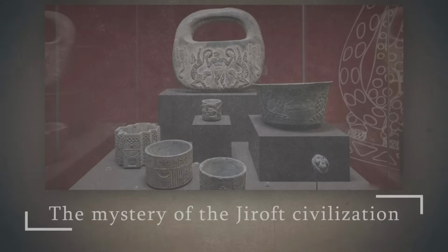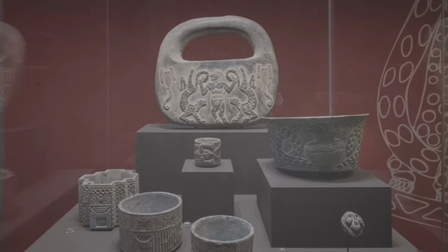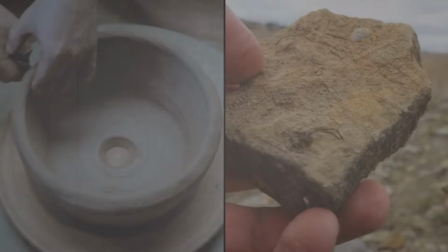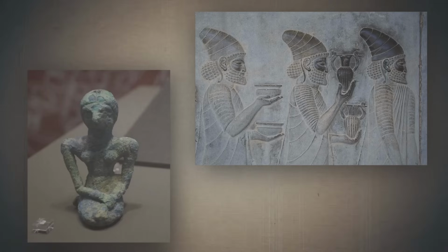The mystery of the Urft civilization. In Iran, in the ancient city of Urft, archaeologists discovered unique artifacts. These finds, over 5,000 years old, feature pottery and stone artifacts depicting unusual creatures and symbols. Particular attention is drawn to figures with elongated heads and large eyes which resemble descriptions of alien creatures.